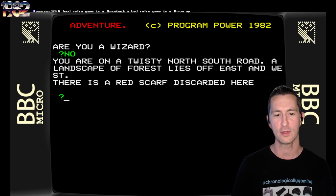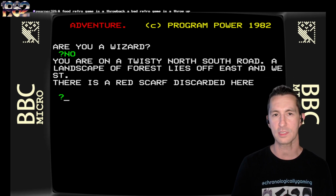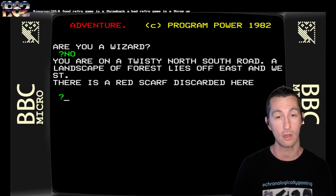You're on a twisty north-south road. A landscape of forest lies off east and west. There's a red scarf discarded here. Oh, man, I can already feel the vibes of the text adventure. So the original was 1976, and there's another one in 1977. All this was mainframe.